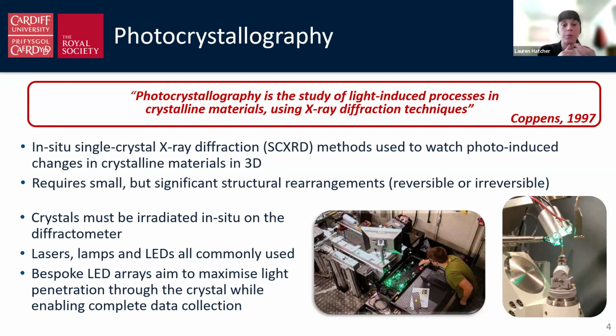And there are many examples of systems that we've studied that are both irreversible and reversible type photo reactions in crystals as well. So one of the major things is that we need to be able to irradiate the crystal in situ on the diffractometer. So in the early days, people used lamps to do this. But people also have used lasers, sort of the complete other end of the technological spectrum, actually hitting crystals with very high power lasers as well.